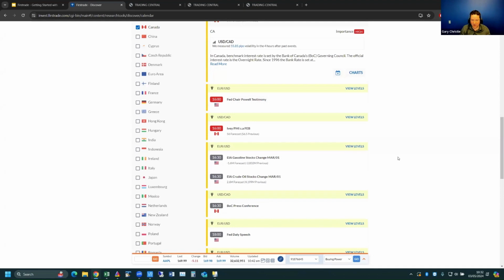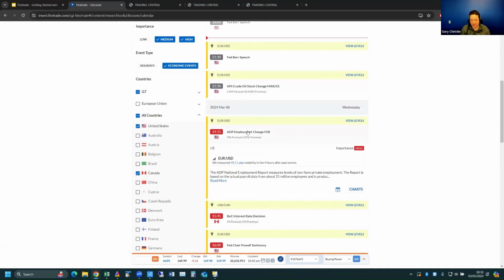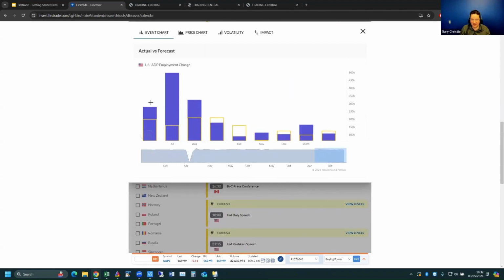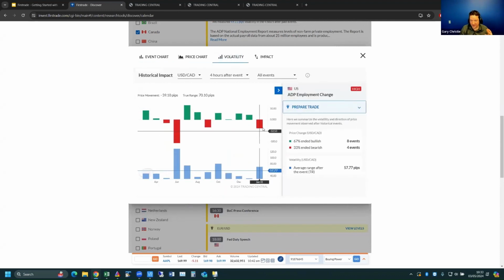If I click something more interesting, like ADP employment change, and click on charts, we can see a bunch of data in the forecast in the past. So the orange buttons are the forecasted, and then the dark blue or purple was what was actually reported. And now you can see how this is pretty valuable in trying to figure out the sentiment around this topic.